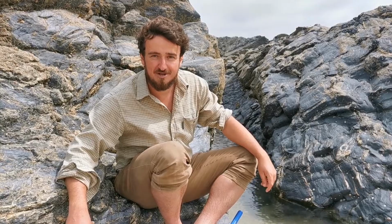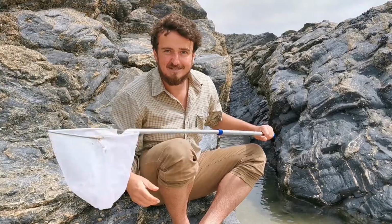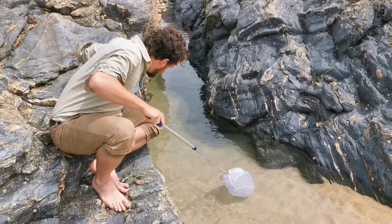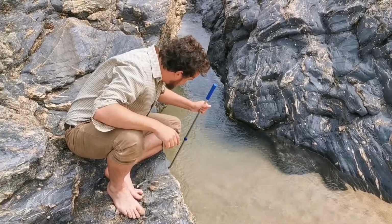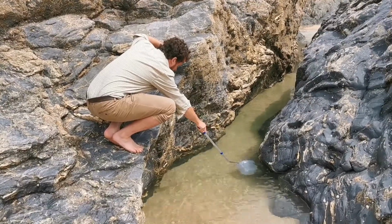Now I came prepared to explore the coastline properly. Got my bucket, got an extendable net. Let's see what we can find. There wasn't much in these sandy pools, apart from this half-dead jellyfish. Interesting, yes, but perhaps a bit depressing. I did see a crab, but it ran off.